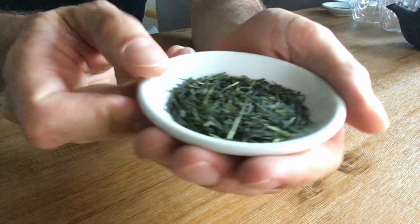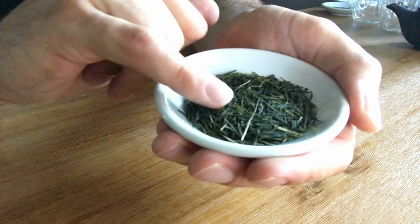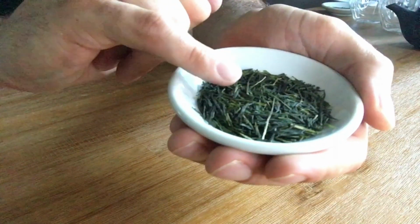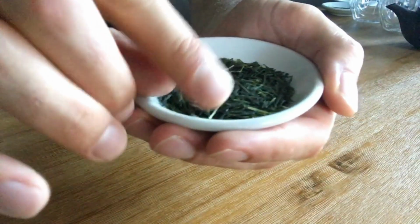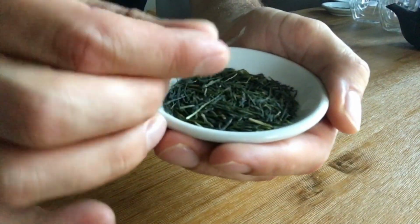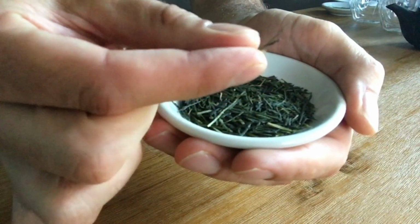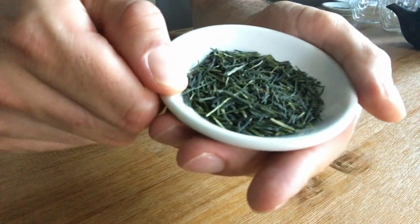And how does it actually look? Very simple. I'll show it to you, and it looks like this. So it's this typical dark green, or sometimes also a little bit lighter green, needle-shaped form of leaves. So we can see they're very, very finely rolled as well. So this is how Sencha looks.